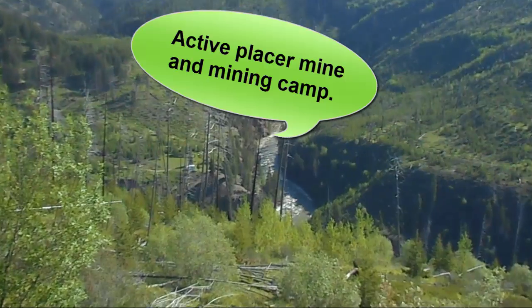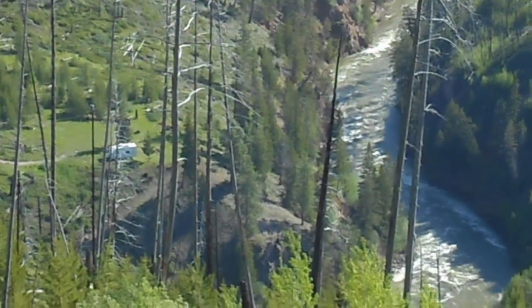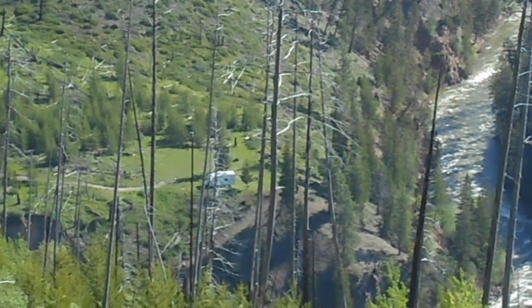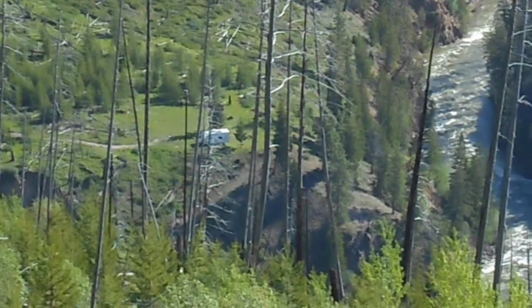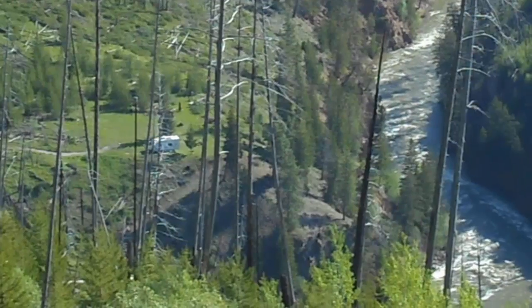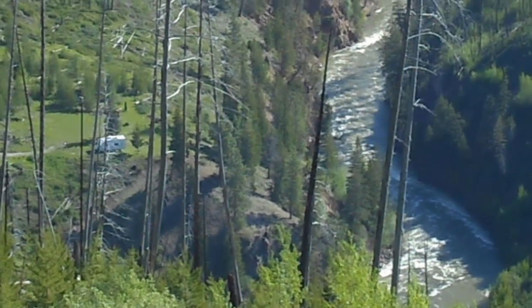And what time of the year are they generally working at? September, October, November? Oh, probably starting as early as July they'd be working down there. As soon as the runoff ends, which isn't that much farther away, we maybe have a month more of runoff, they can be down there working it.